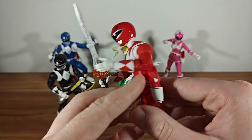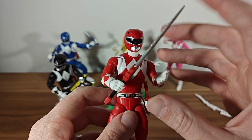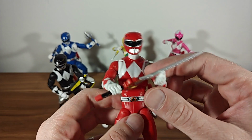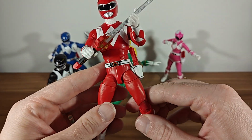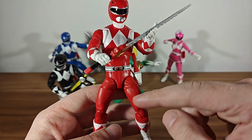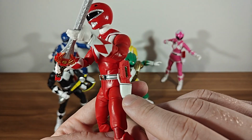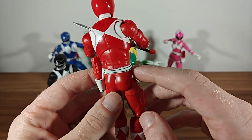I did buy 2 of these actually, so I'm hoping the other one is better, but the other one I'm going to just leave in the box, because I want a box one as well. But yeah, it's just like, again, another thing where you think if you're paying for a premium quality product, you would like stuff like this not to happen. Otherwise, yeah, like I said, he looks quite good. The paint on him looks good.